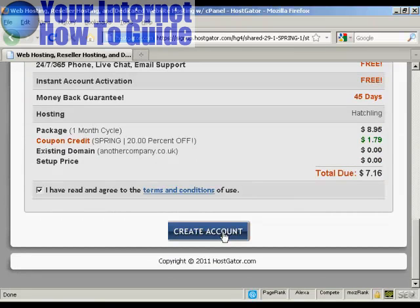And what will happen next is HostGator will set this up for me, and then they'll send me an email which will have the name servers listed, and then what I'll do is change the name servers on my domain registrar so that they point to HostGator. And that's it. It can be up to an hour or so to get it all set up, but then I can simply log on to my website, log into my cPanel, start uploading all the data that I want to have on my website, and hey presto, I'm in business. It's that simple.